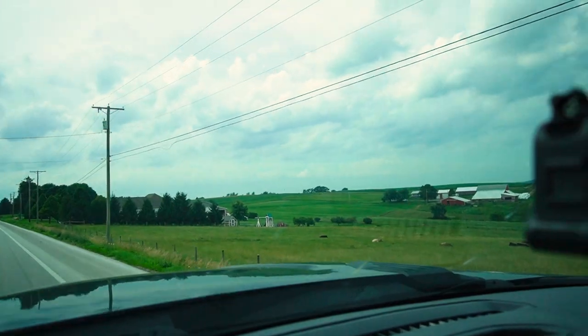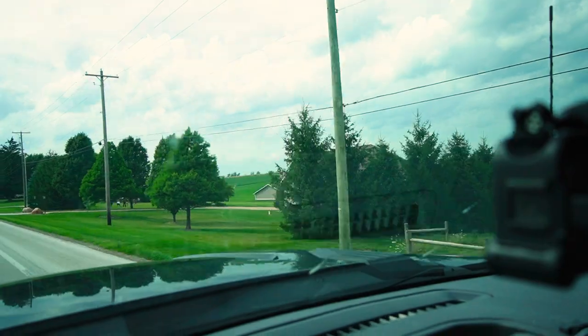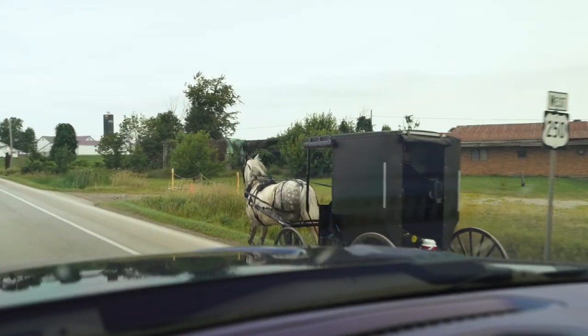Okay, we are in the general vicinity of the RV park here, and I think it's technically Dundee, Ohio. Is that right? Wilmot. Anyways, we're within a few minutes, but we've got to be real careful. We are in Amish country now. We don't want to hit any horse and buggies.